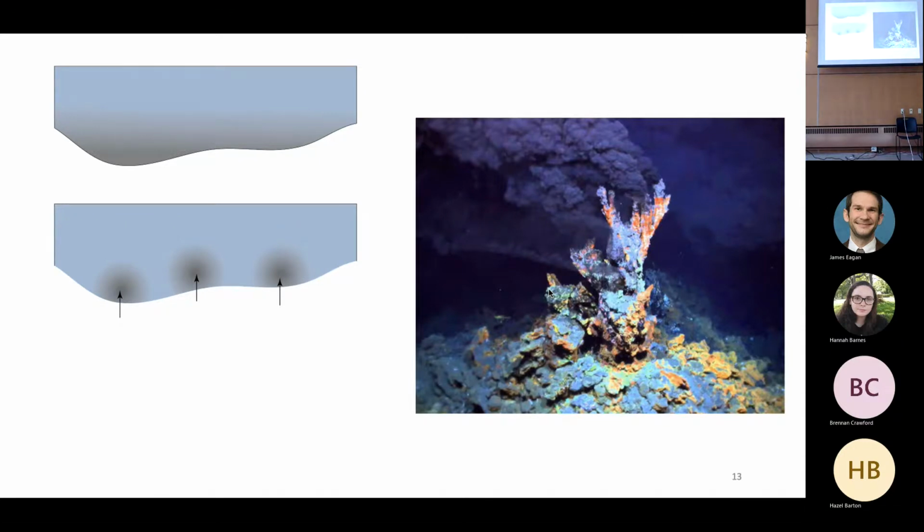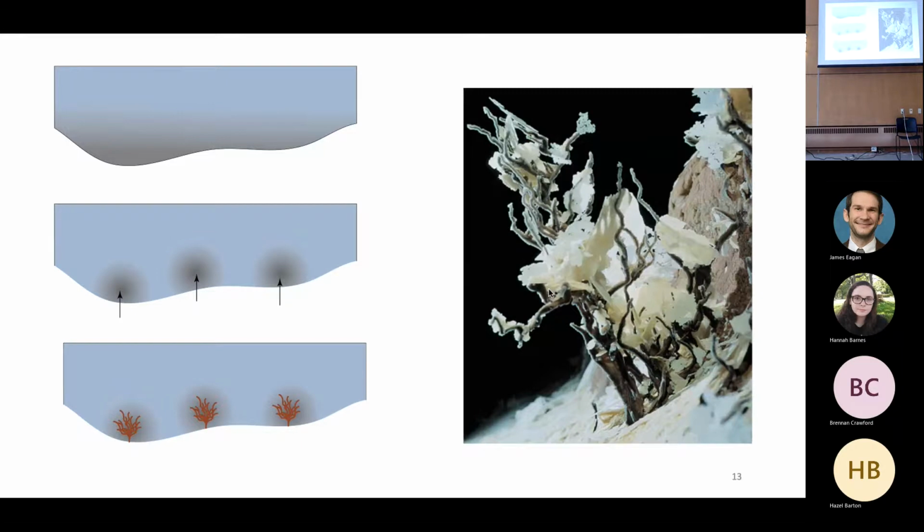The water kind of gets pushed up because it's part of the aquifer, and at the site where you get that water being pushed up, you get these helictite bushes forming, and that's how you get these unusual structures. We know that they were forming underwater because they're coated in these calcite rafts.